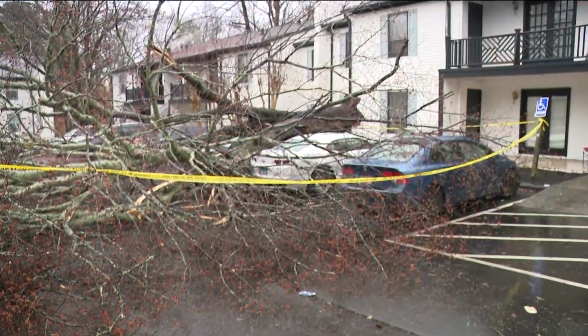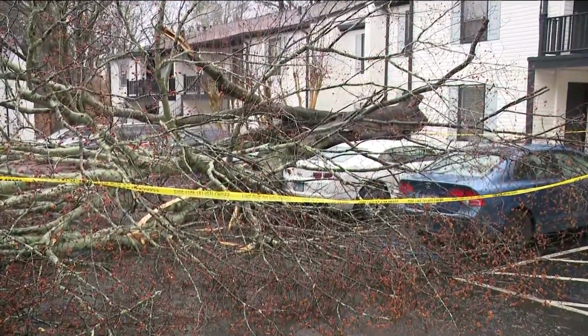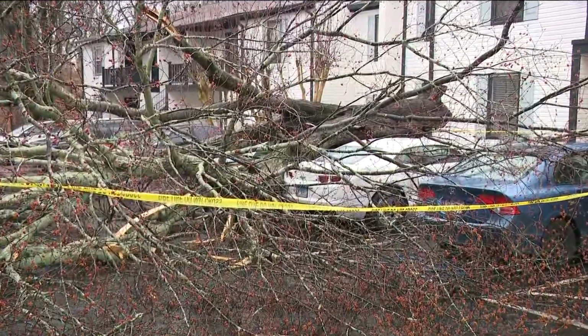Kara Spelger is live there at the North Lake Manor condos. Kara, show us around the damage. This was a pretty big tree. It really is. Some people waking up still just seeing it this morning, but I'm going to step right out so you can take a look at what we're looking at here. You can barely make out the car underneath. The car next to it narrowly missed being hit as well.